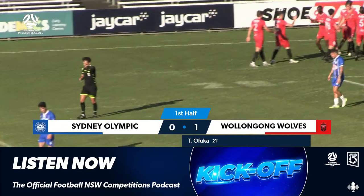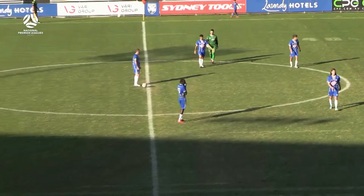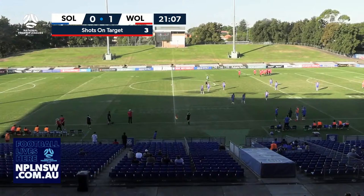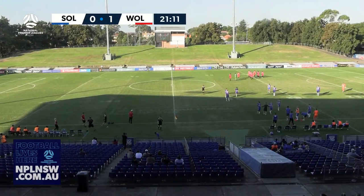Noah James could do nothing about that strike. Afuka was devastating with the left boot. Sydney Olympic 0, Wollongong Wolves 1. Wollongong Wolves, scored by number 7, Takumi Ofuka. The score is now Sydney Olympic 0, Wollongong Wolves 1.